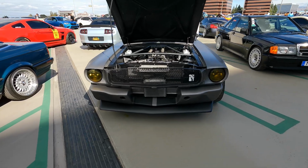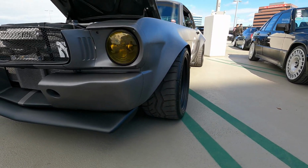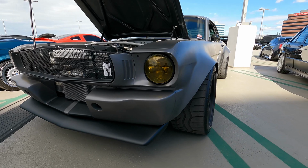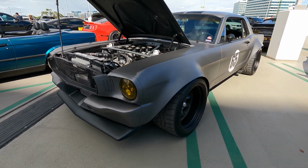Yeah, I love how this old school Mustang has this ultra wide body kit. Look at that body kit here. Look how fat these wheels are. I mean, they're just so wide. It has yellow projector headlights. Yeah, this is pretty sweet.